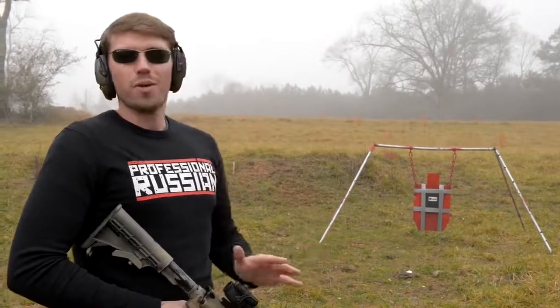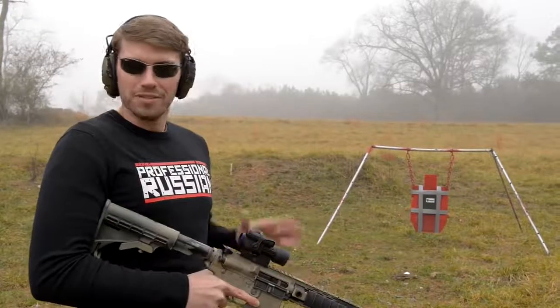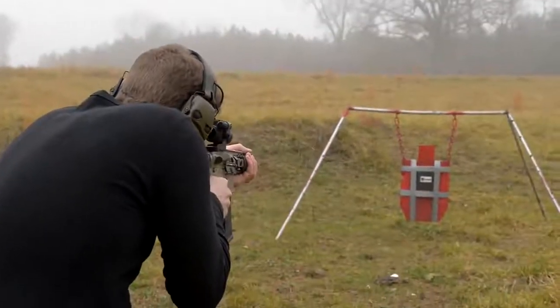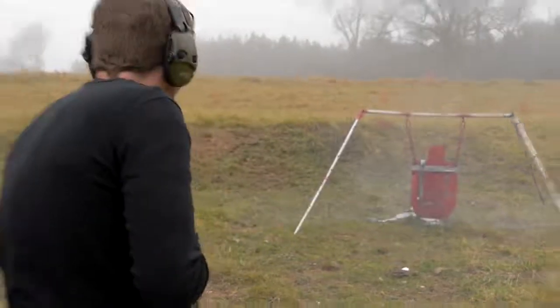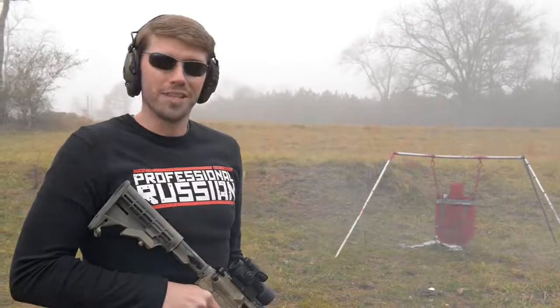But let me show you why I have so much confidence in the armor. Check this out. This is 30 rounds, 5.56. Let's go for a closer look, see how that plate looks.